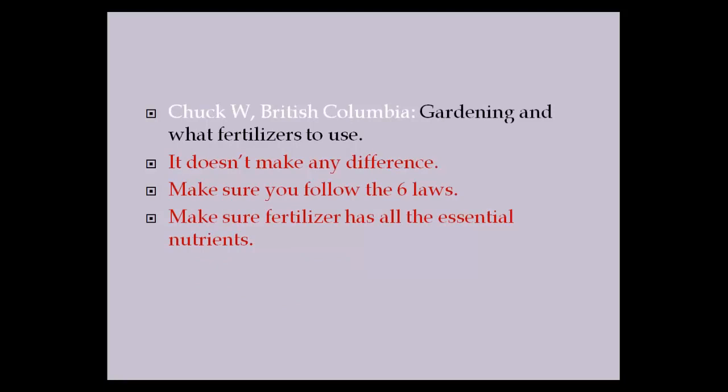What fertilizer to use? This is going to shock you. It doesn't make any difference what fertilizer that you use. I know that's maybe a shock, but it doesn't. What you do need to make sure is that you follow the 6 laws of plant growth, which we covered, and that whatever fertilizer you use, you have all the essential nutrients. So if you know that your compost has all the essential nutrients in it because you've done a test, then great. If you know whatever you're using has all the essential minerals, nutrients in the right amounts and the right ratios, then great.